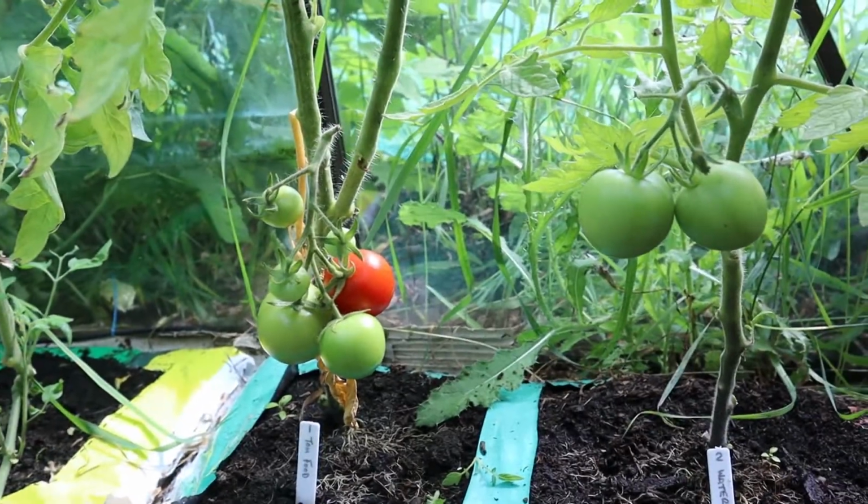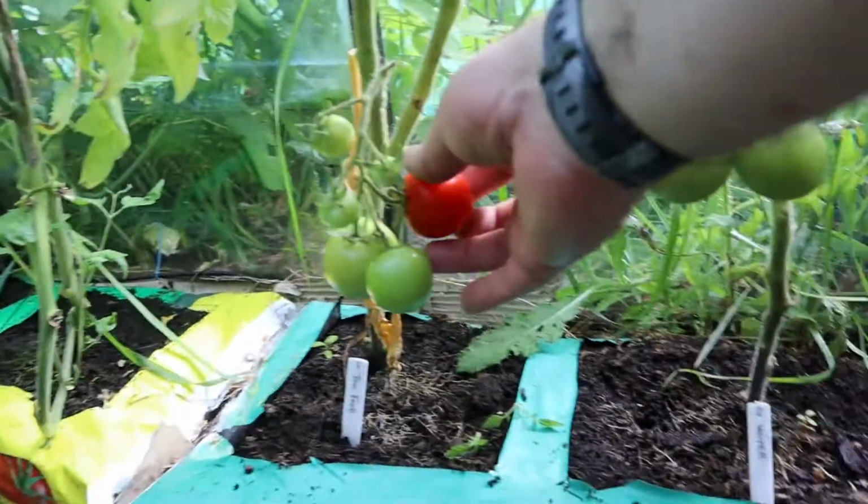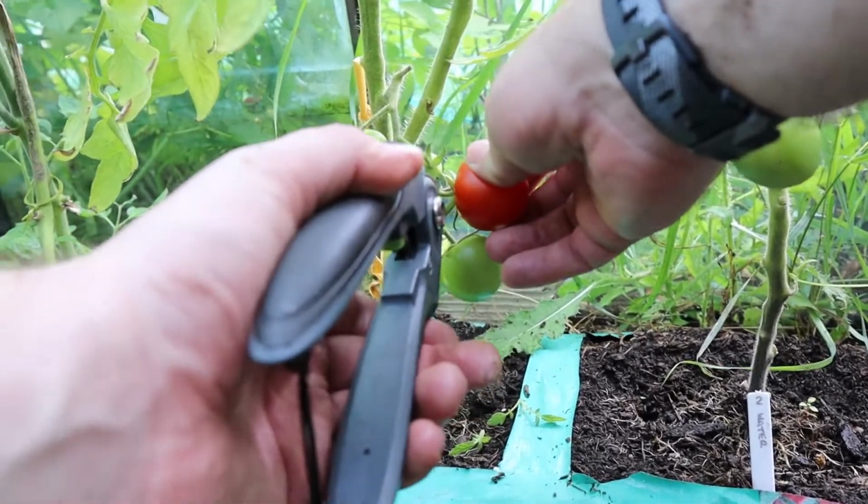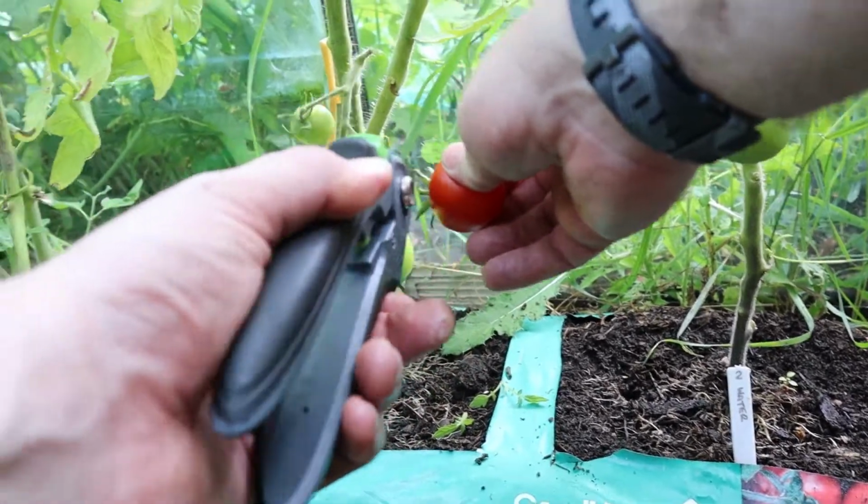I'm just going to harvest these off now. I'm going to take them home. I'm going to keep them all separate so that I can weigh the tomatoes for each plant, and then we can compare the results at the end and see what the total weight is for the tomatoes on each plant.